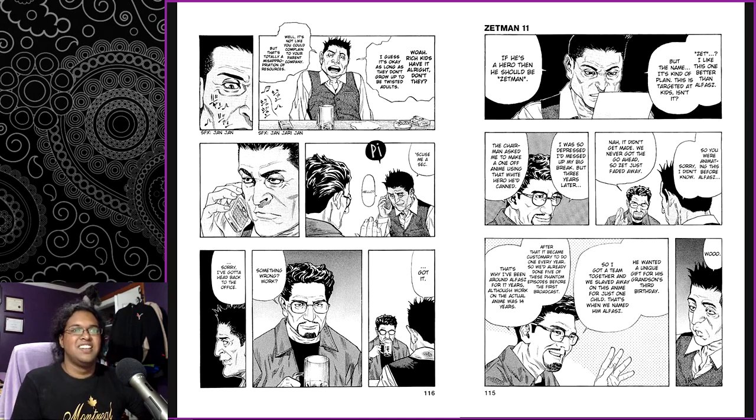This is such an old school idea. I love it. He wanted a unique gift for his grandson's third birthday. Oh man, that's really cool. That is really cool. Oh my gosh.